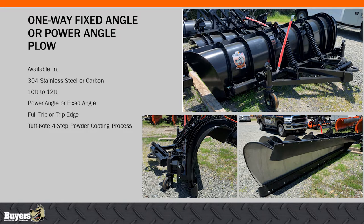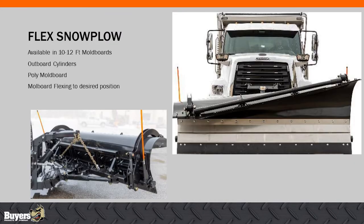Recent in the last couple years is a fixed angle one way, and we can do that in carbon and stainless, and we can also do that as a power angle. And then we have the flex plow that you see here that allows you to change the shape of the plow. So you can curl it all the way down, curl all the way up to stack, and you can reverse it left and right. And you can plumb that different ways based on how you want it to operate.